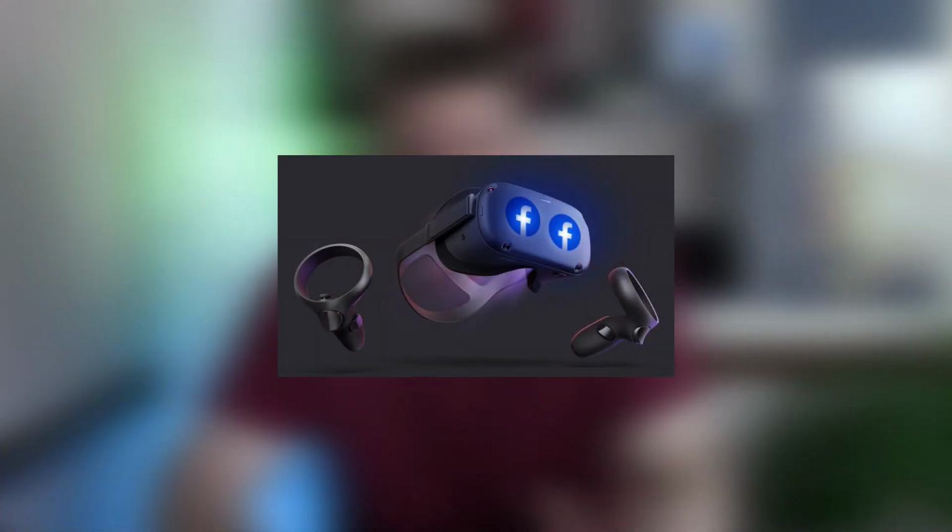This is all in order to, quote, unlock social features. So now you can be absolutely assured that everything you do on your Oculus is tracked by Facebook, and everything's now done under your real name. So the next time you're stomping someone's face in a VR game, they might know your real name when they rage quit. What could be better?